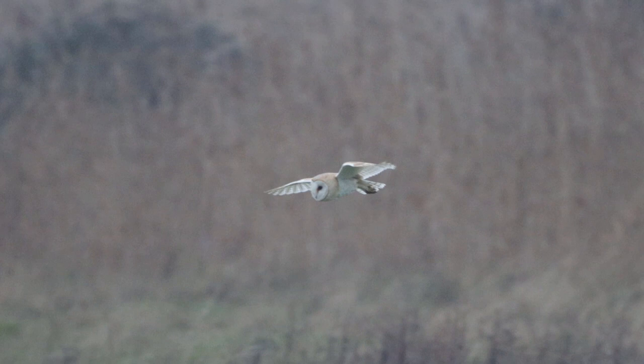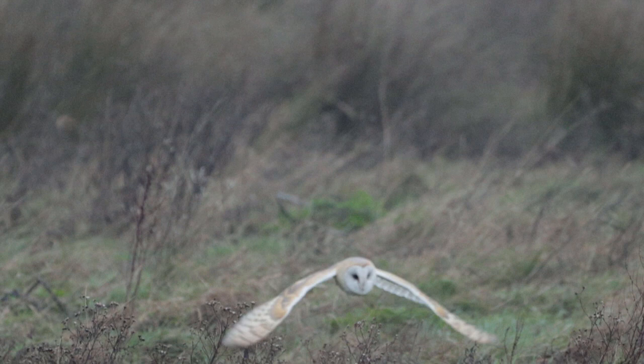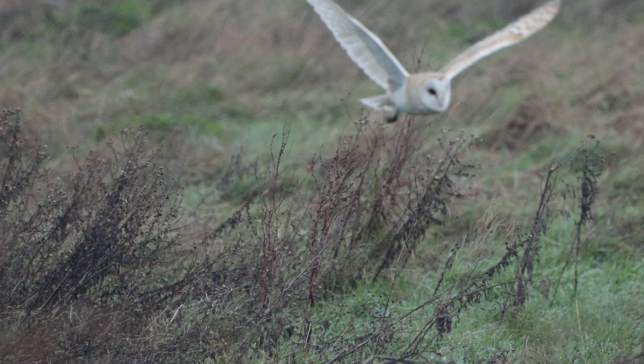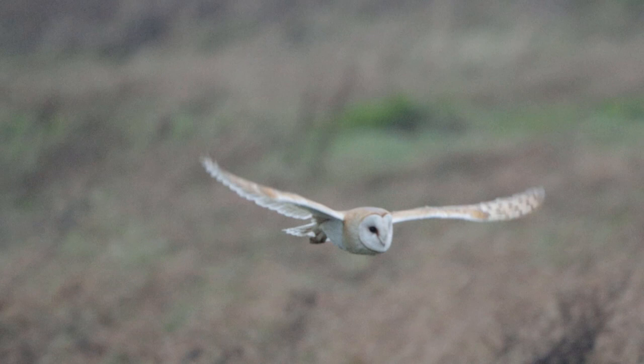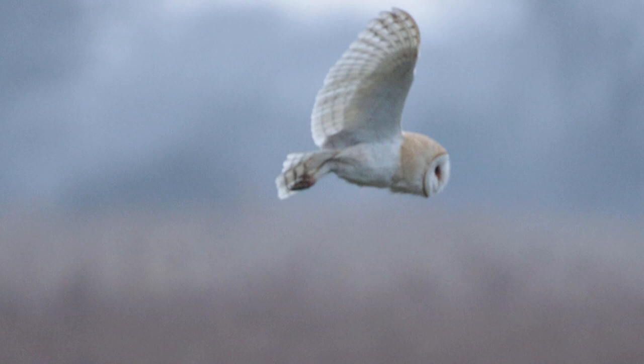Barn owl is on the morning hunt. Her soft feathers allow her to glide silently through the air with ease. Her heart-shaped facial disc collects and directs the sound towards her inner ears. You can tell this is a female barn owl by the black spots on her chest and underside of the wings versus that of a male, which bears no spots here.